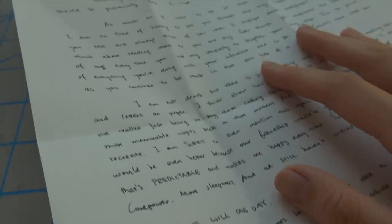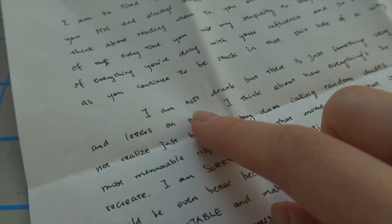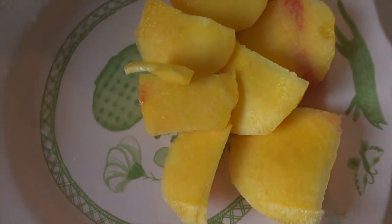My friend mailed me a letter and it's so cute. I am not drunk. Oh my god, one time, I didn't know that I was allergic to the fuzz on the peach skin. So I ate a peach with the skin on, even though I washed it a lot. This was back in senior year. And I remember my stomach hurting so bad and I couldn't breathe and I was just on the toilet. Kinda sour. This is my dessert.